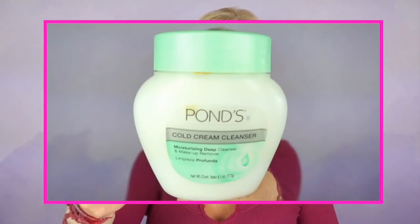Another favorite is one that I grew up watching my mom use, and she's always had beautiful skin. It's the Pond's Cold Cream Cleanser, and this is dermatologist tested and hypoallergenic. It does a great job at removing eye makeup as well, and it does leave the skin nice and soft.